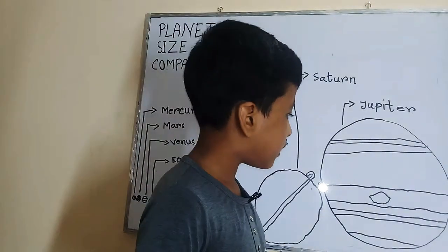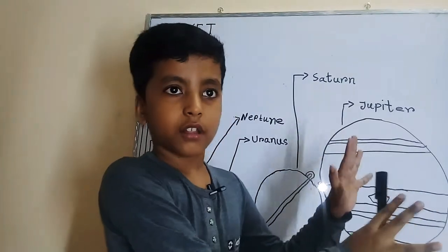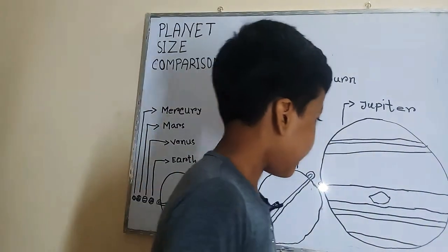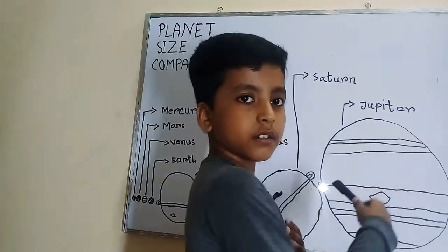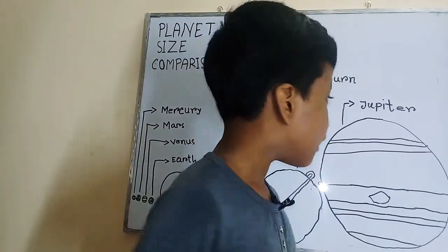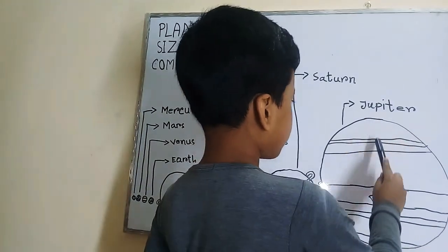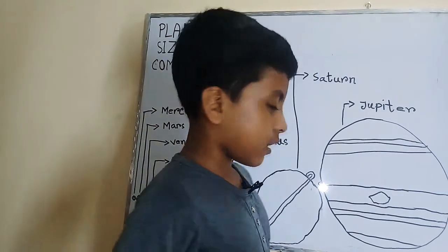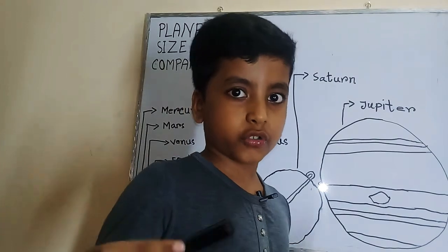Now, let's talk about Jupiter again. Jupiter is so beautiful. It has an amazing color combination. And once upon a time, a telescope, actually a satellite or a satellite's friend, was going inside it. And when it goes so far down, it actually explodes from the atmospheric pressure, or air pressure for short.